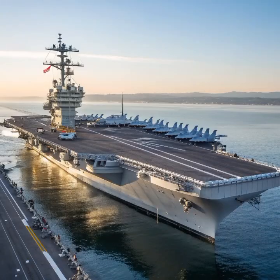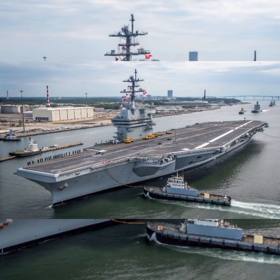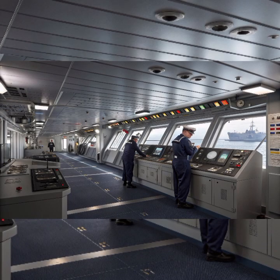As the United States continues to face challenges in the Indo-Pacific, the Arctic, and other strategic regions, the USS Gerald R. Ford will play a central role in maintaining freedom of navigation and supporting joint operations with allied navies. Its ability to integrate with other U.S. and allied assets, including destroyers, submarines, and land-based air power, makes it a cornerstone of modern naval task forces.